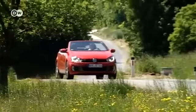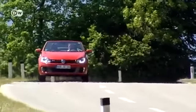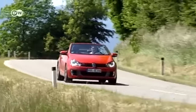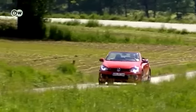The GTI convertible is 12 millimeters longer and 9 millimeters taller than the hardtop GTI. The width hasn't changed. The convertible is 140 kilograms heavier than the normal GTI. But that doesn't make the car any less fun to drive.